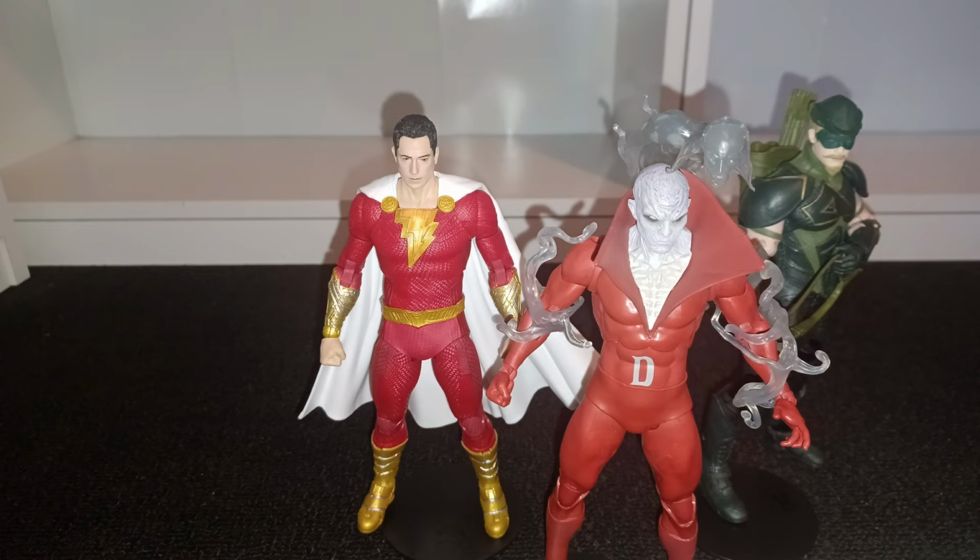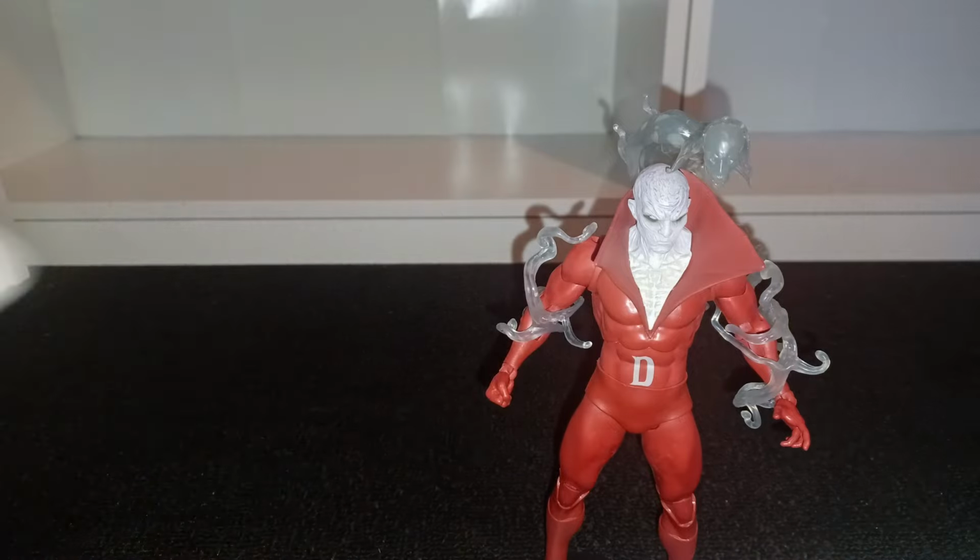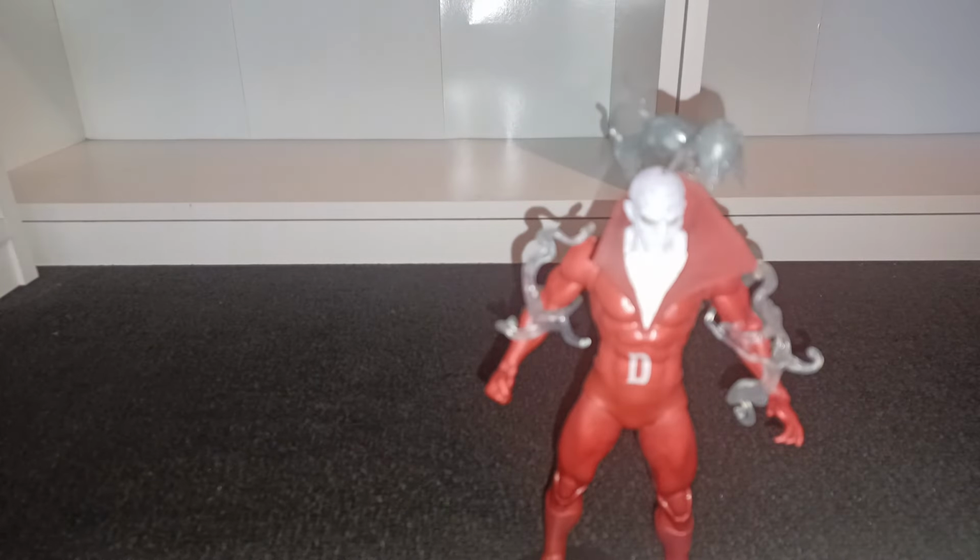Now I got one more figure to show off real quick. But yeah, man, McFarlane is killing it. The DC stuff, I'm still waiting for, I know it's going to be coming soon. I'm still waiting for an Al Simmons. I think I'll be done with the Spawn stuff as soon as we get an Al Simmons figure. But I'm not going to be done with the DC stuff. There's a lot that McFarlane's got coming from DC that I will be getting.